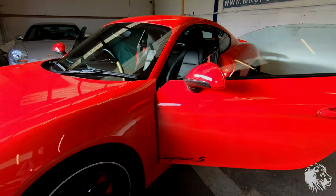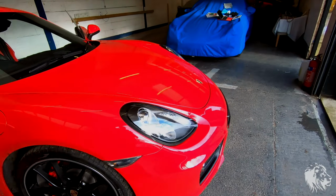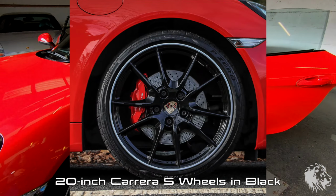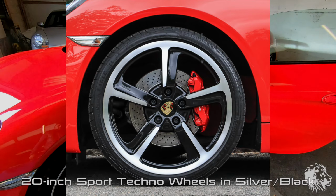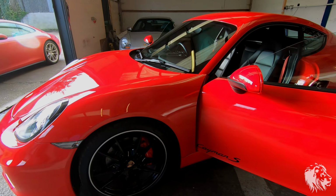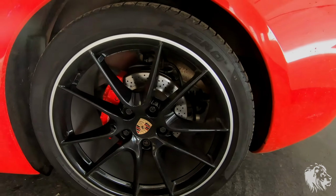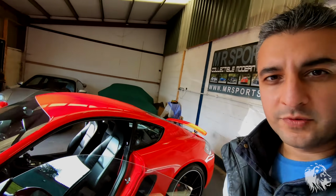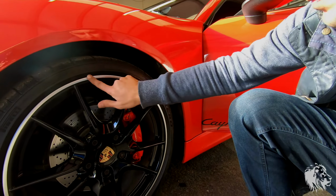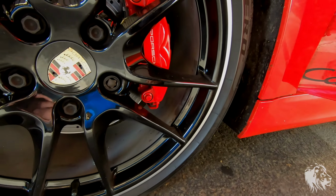The next option I'm going to talk about is the wheels. I'm going to flash up some of the different style wheels you can get for the Caymans and Boxsters of this era. And you can see there is quite a multitude of different styles, both 19 and 20-inch wheels. These are 20-inch wheels, finished in gloss black but with a silver edge. This is a factory finish, and the insides are a sort of satin silver.